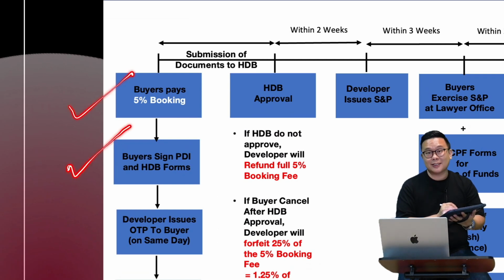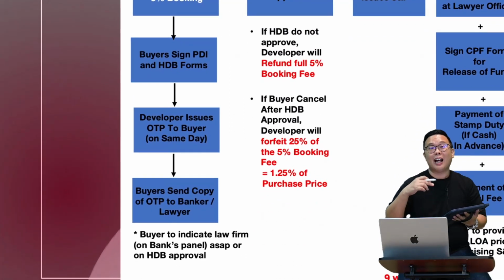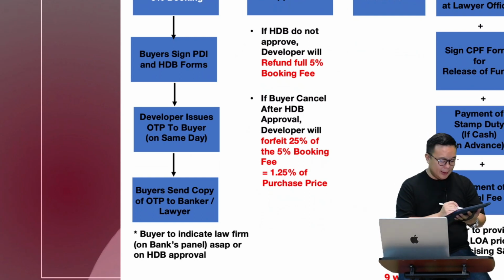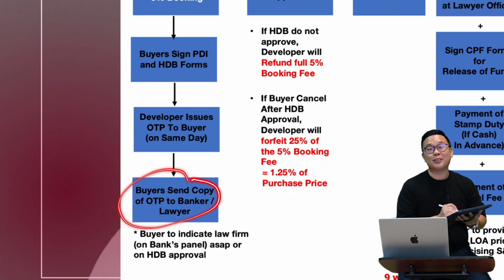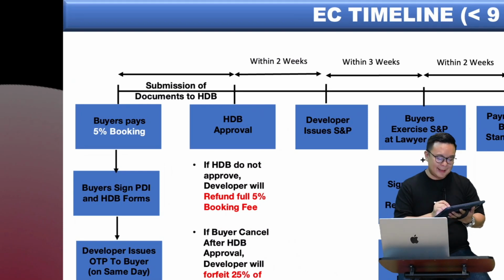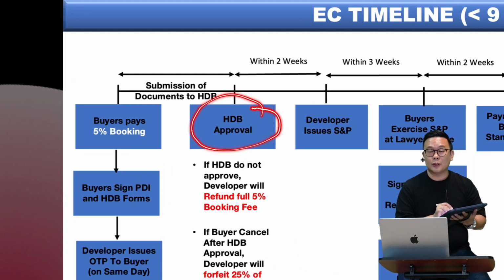Buyer will still need to sign their PDI and HDB forms, and developer will still issue the OTP on the same day. Next, after the OTP is issued, you as a tagger, you as an ICB, what you will need to do is to scan a copy to send to the banker or lawyer. When it comes to EC, where the difference comes in is in the HDB approval.